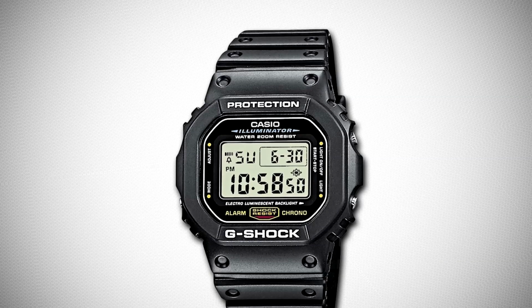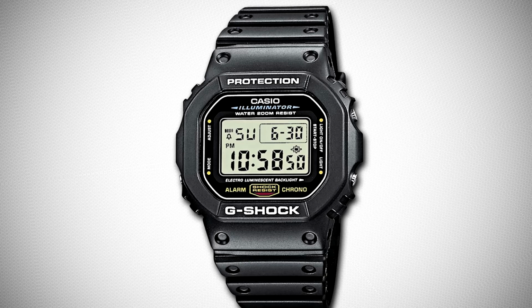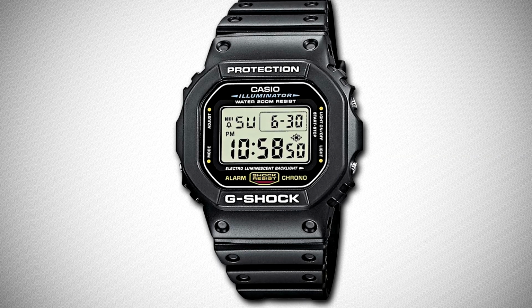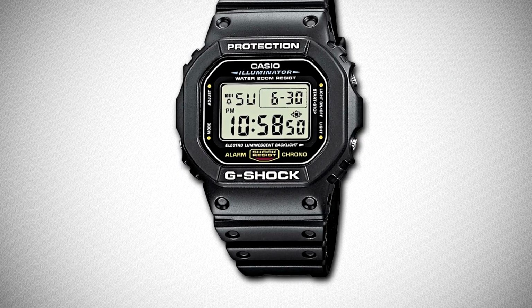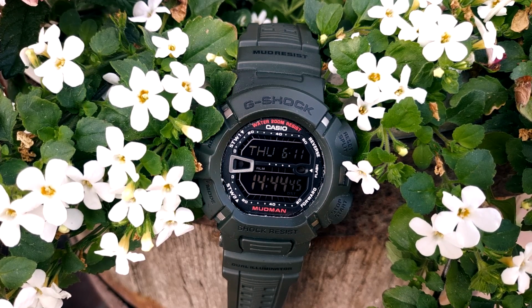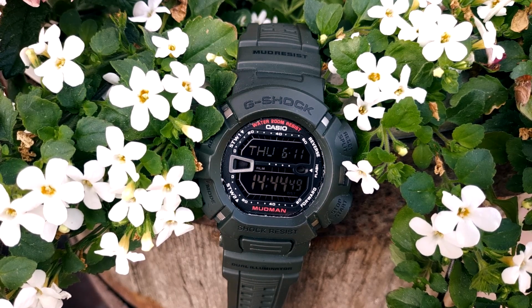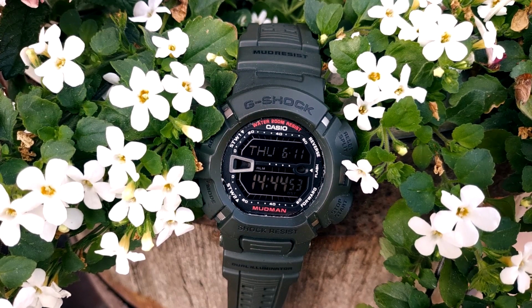The third reason is the functionality of them. The base models of G-shock usually have the basic features like a stopwatch, a countdown timer, and an alarm. But some people might need a little bit more than that, and Casio got you covered. Of course, the functions you get depends on what model you go for, but for example, I have 4 G-shocks, and the G9000 mudman has 2 stopwatches, a countdown timer, 4 alarms, and a world time.